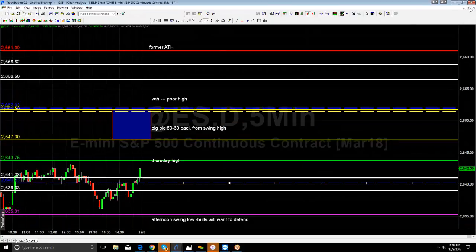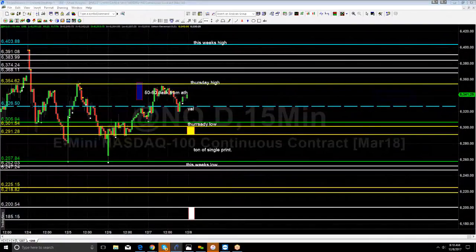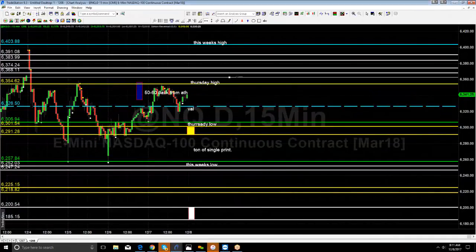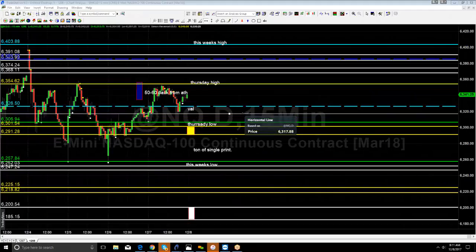Okay, let's go look at how we did on NQ, which I've got a feeling is a little bit stronger. NQ, I've got Globex high at 63.85. Perfect. So that's not bad for non-farm payrolls. And I've got Globex low way down here at 63.39.